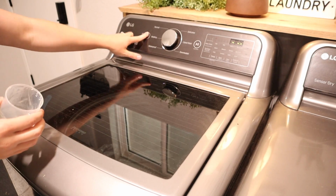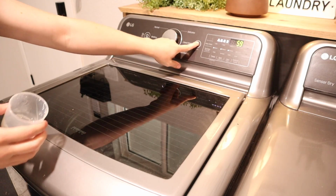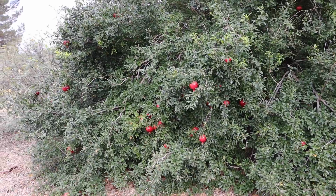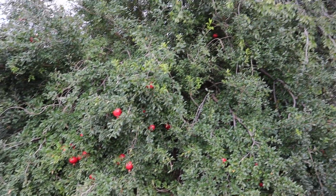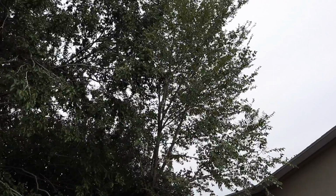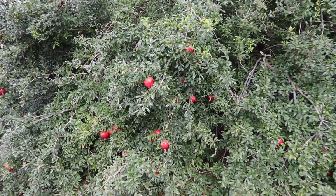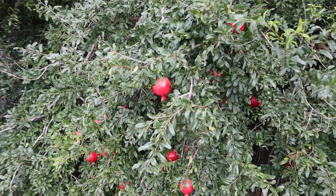I took a break from cleaning to come out here and harvest these pomegranates. It's such a beautiful day. It's cloudy and breezy. So while it's nice weather, I'm going to go ahead and harvest these. I think I can harvest most of them today.